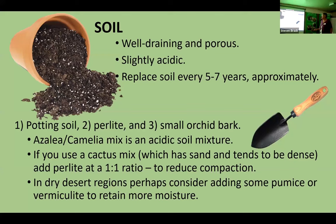Soil: well draining and porous, highly acidic. Replace it every 5 to 7 years. I have some that have been in pots a lot longer now, but I just make sure I put my blood meal in there. And if they get big, but typically here I'm going to keep my stuff in like a gallon size, because I have to shuffle them in and out all the time, winter, summer, back and forth. So I'm going to keep them in very small pots. But in San Diego, I had a couple that were in pots this huge that I couldn't move.